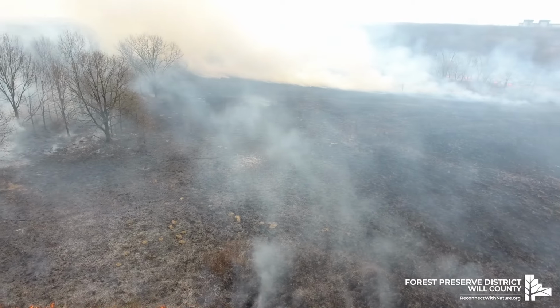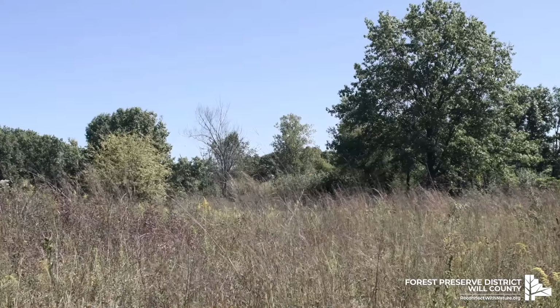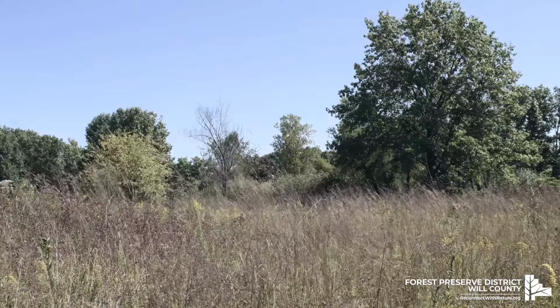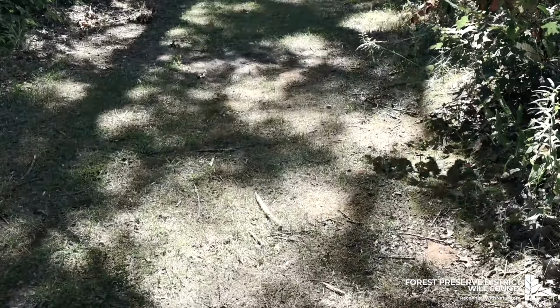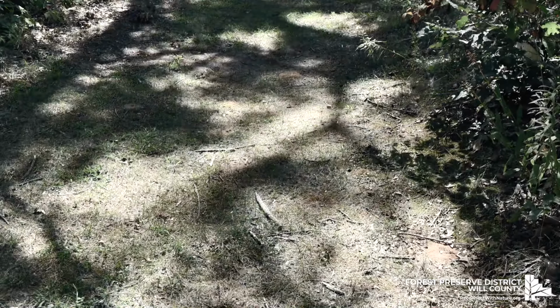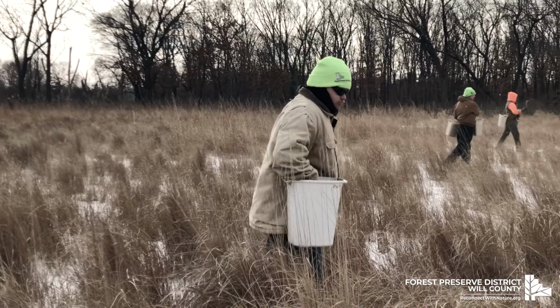Without fire, a sprawling savanna can easily be overtaken by other trees and shrubs that don't necessarily belong, resulting in it becoming too shady. With that comes the loss of the plants and animals that make a savanna a savanna. But restoration on a bigger scale can help the habitat recover.